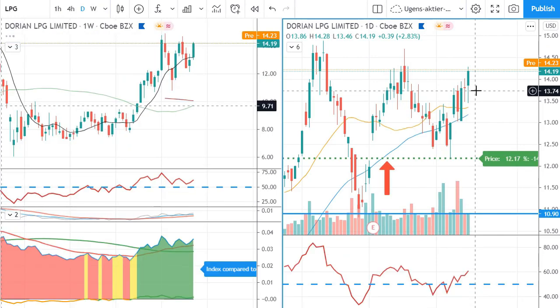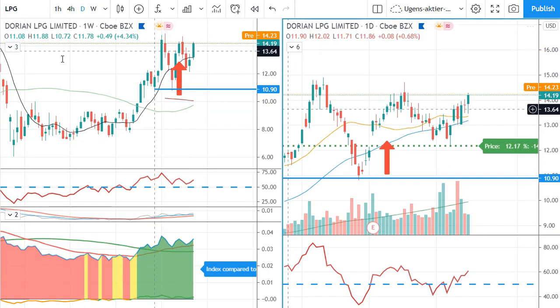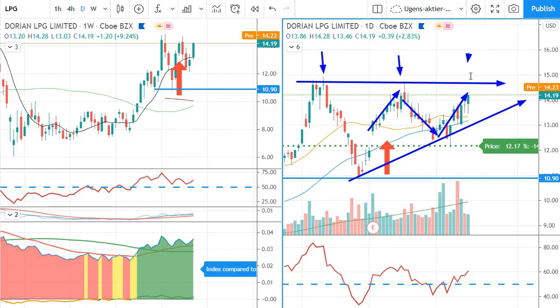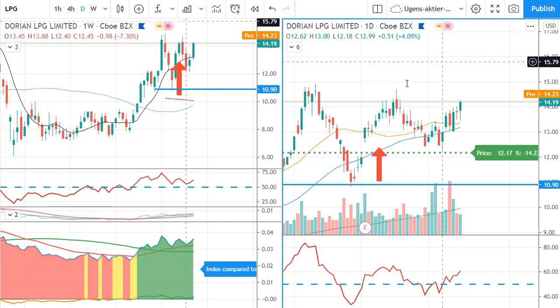We have the Dorian LPG, also one that has been very volatile lately. I made the entry here and we are a bit up right now, but it has been very much oscillating around this one. But again, you can see that the buyers are coming in faster and faster and the sellers keep selling out pretty much at the same point here. So at some point I expect it to break this upper line, and we'll be making a ton of money on that as well.